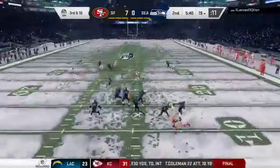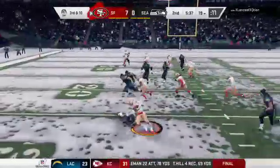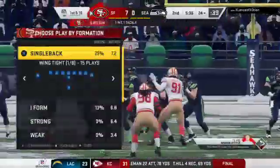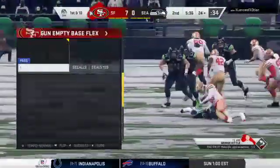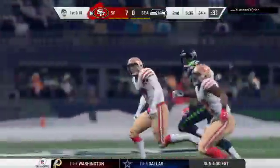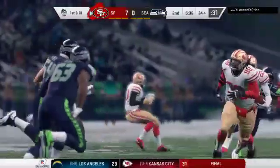From the shotgun, Wilson into a double team, and it's intercepted. Quincy Wilson with the INT, and he'll return it to the 24-yard line. Well, this is simply a great read by a defensive back. It's 3rd and 10, so he sits right on where the yard-to-gain marker is, knows it's going to be a route around that distance, makes his read, breaks on the football, and makes a terrific play.